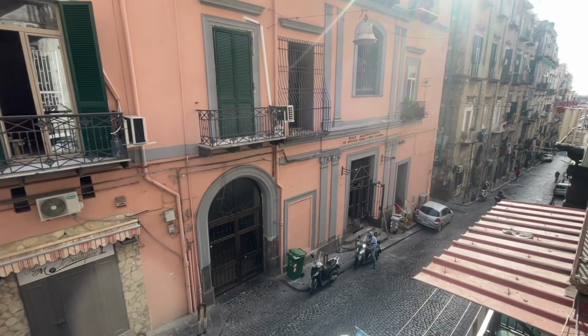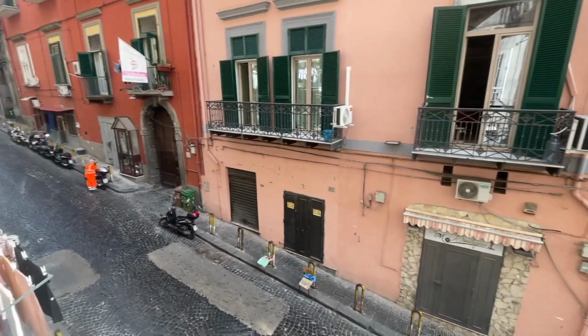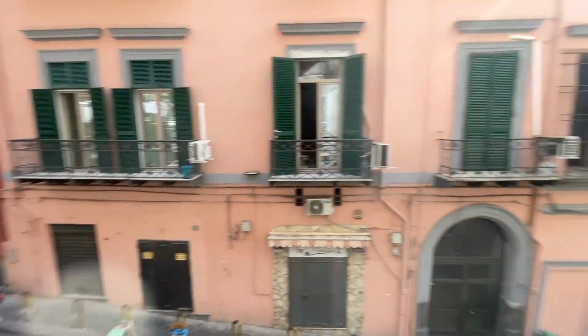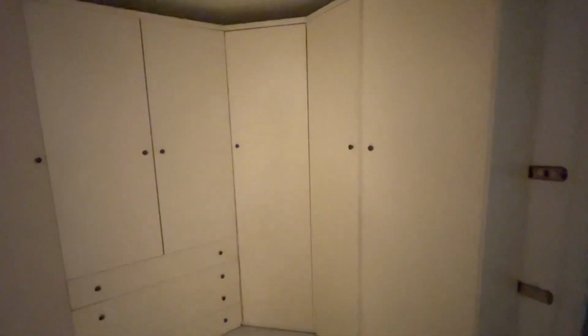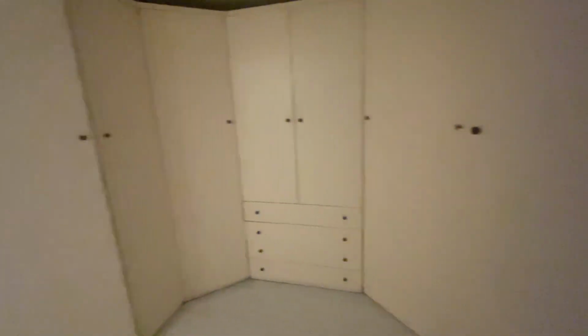And this is the space. There is the balcony, super noisy because of all the scooters. Nice view though. And then this is the most interesting part. There is this room here, which is like a big walk-in closet. And then the attached bathroom.